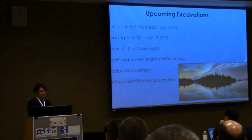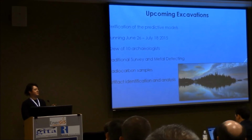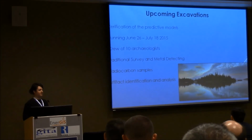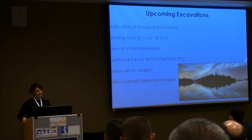And I just wanted to take a minute to skip through that, to talk about what's going to come up, because I'm really excited about this, because I am an archaeologist, so I like to excavate. But apart from being able to develop some predictive models and hopefully being able to have valid predictive models, I'm also going to get the opportunity to field verify the models, which is pretty exciting.